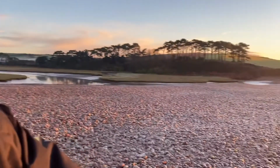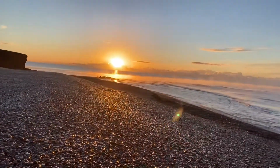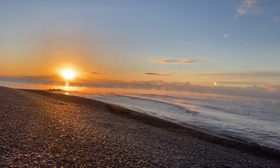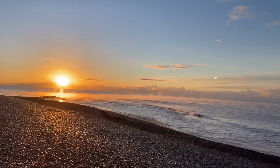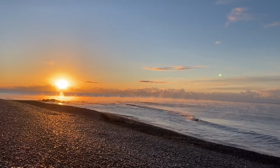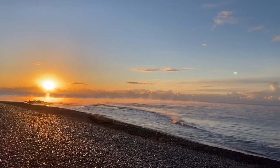Check that out. Sea mist, sunrise, rolling waves. That was worth the appalling night's sleep.